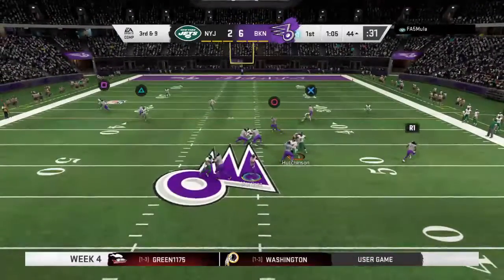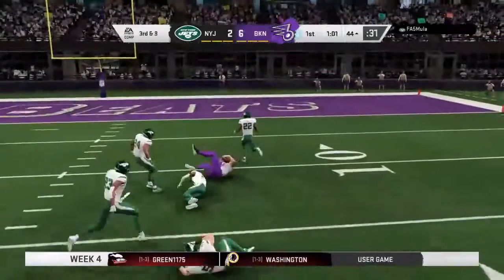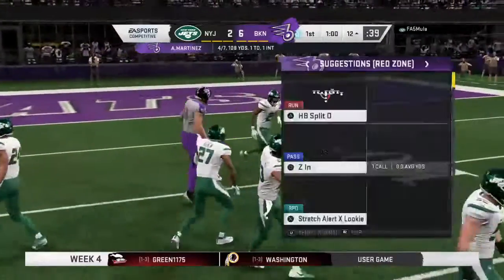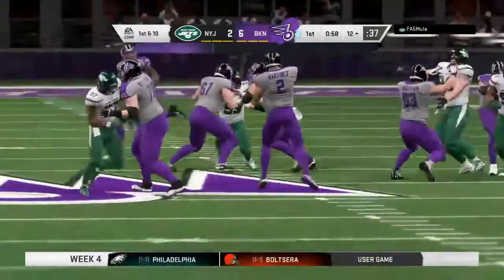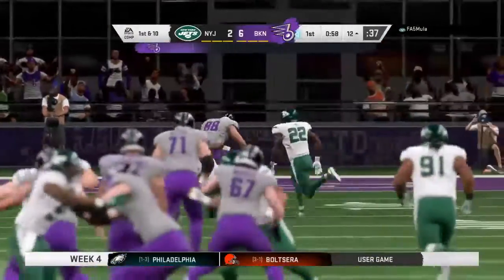To throw is Martinez, operating from the gun. And he finds a man, it's Olsen. And he gets this one inside the 15, just a yard or two shy of the 10. Give him 32 on the play.